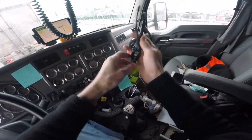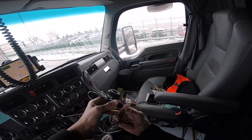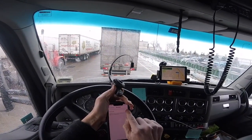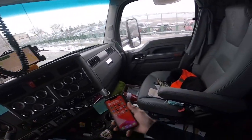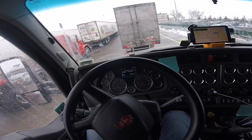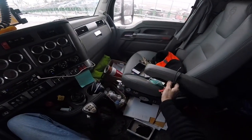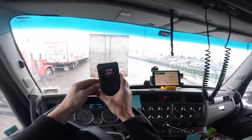Oh, my battery is already charged on my headset. So let me just hook it up. All I need to do is just activate the Bluetooth, in case somebody calls me. Power on, and the headset is connected. So now if somebody calls me, I can use that to talk. And this is my second phone.